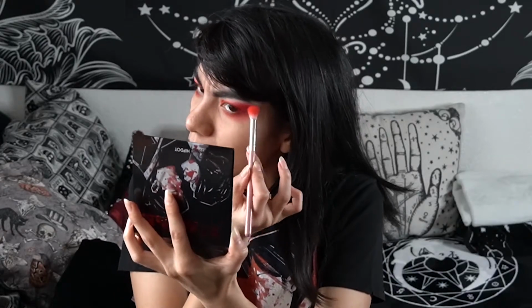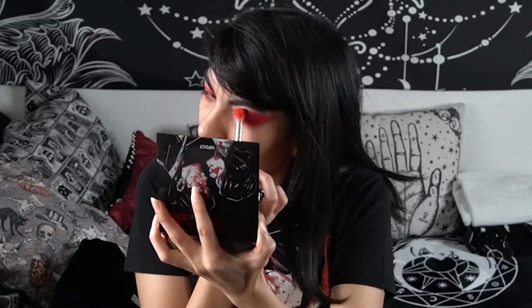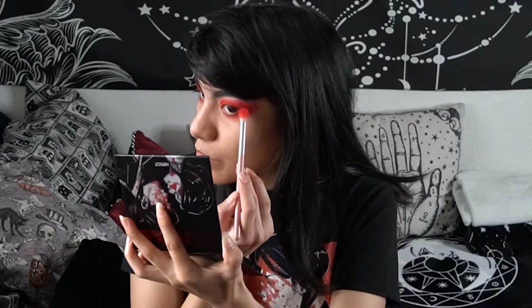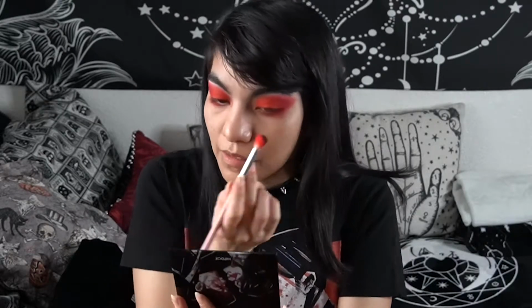Okay, so next I'm going to take more of Pitchfork Red on the bottom of my eye. Okay, so we just took the Pitchfork Red color here, and if you're wondering what I just did, I went back in with Starless Eyes to define this area a bit more. Next, I'm gonna go in with Saint's Protector, which is the purple shade, to give my eyes a little bit more definition.